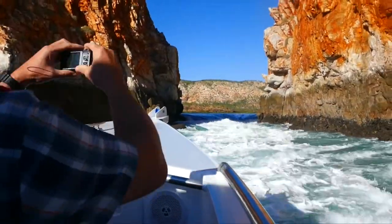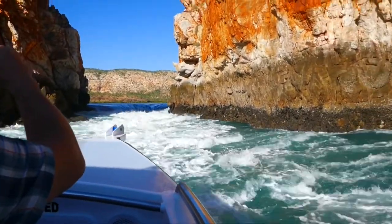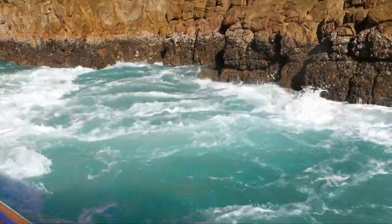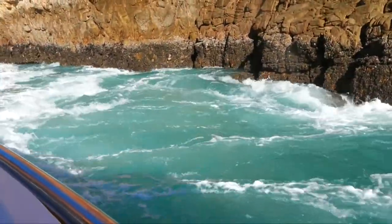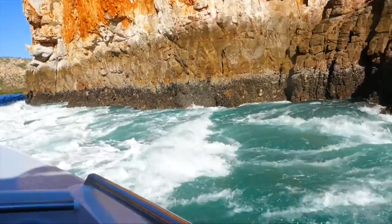Here is the upper falls, which is narrower, and there's about a 3 metre drop there at the moment, and we just popped our nose into that. We didn't go through it because it was considered a little bit dangerous, so I guess you'd call that sort of boatus interruptus.